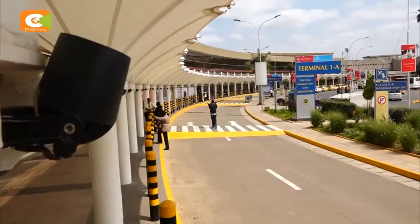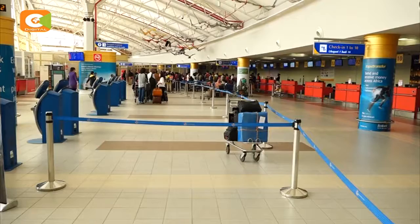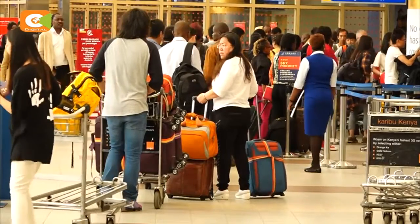The president was recently supposed to come launch Terminal 1E and 1A arrivals. What is key in these two terminals? It marks the completion of T1A, which is a complete terminal with departures and arrivals. And then secondly, we have 1E, which is an interim terminal pending the completion of the remodeling of B, C and D. Terminal 1A, which serves as the Kenya Airways terminal, comes with 30 check-in counters.